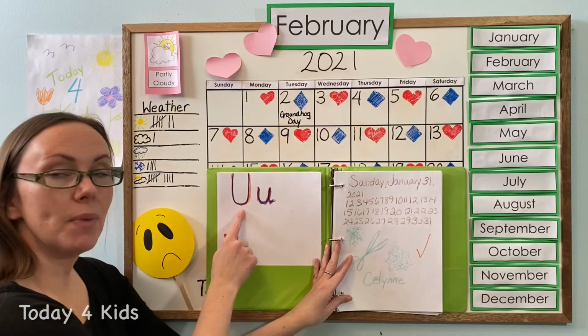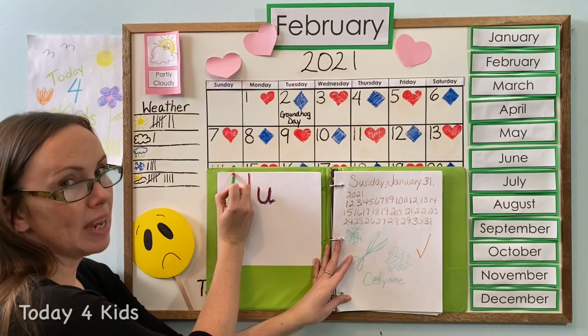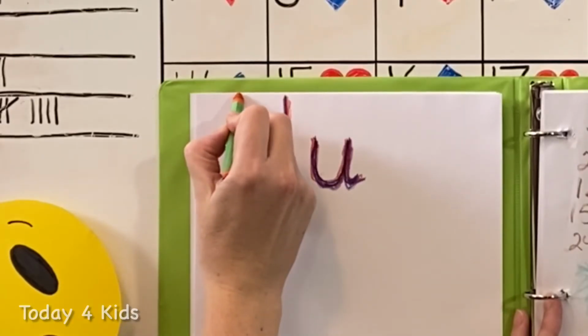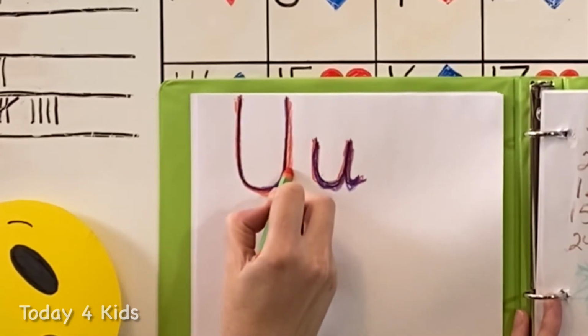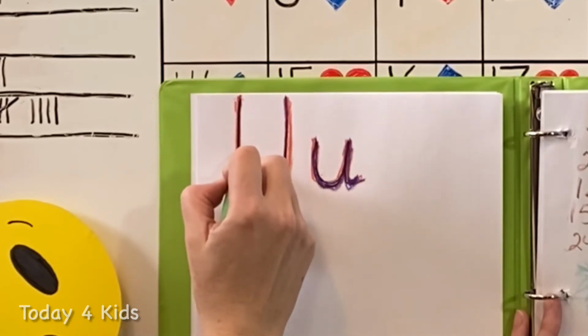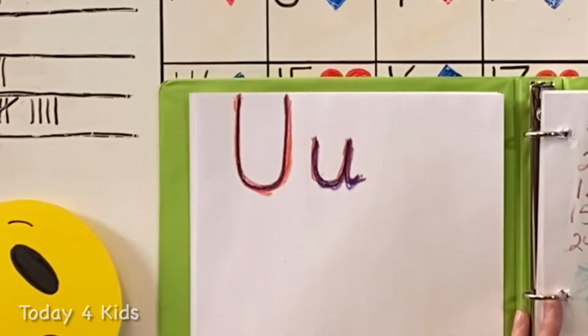Today we're going to start by making the letter U, and you start up at the top, and you can do this on your paper or you can do it in the air with your finger. Start up at the top and come down, straight down, and then start curving, and then curve up to the top. Let's do that again. Start up at the top, come down, and start curving, curving up, there we go, back up to the top.